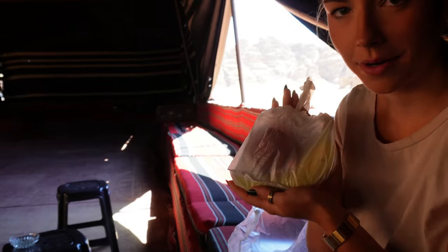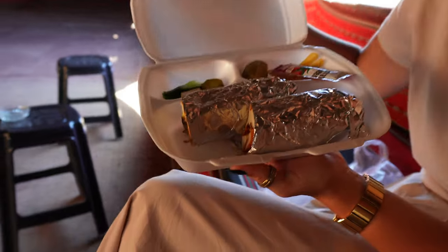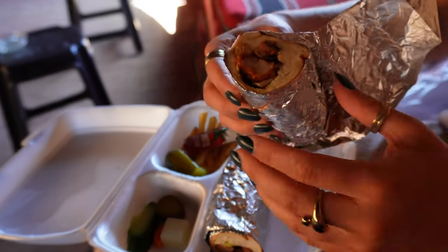Alright, we just stopped in a random tent for lunch. They had a little pre-made lunch for us. So first we have a Coke and a water, an apple and a banana, and it's all wrapped up. Some sort of chicken wrap, I think. Looks chicken good. Chicken shawarma, maybe?